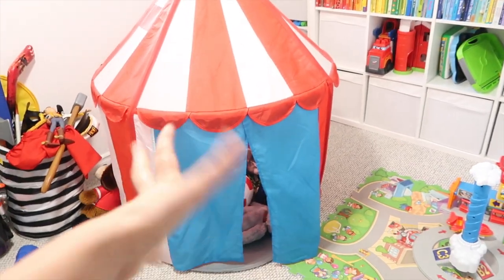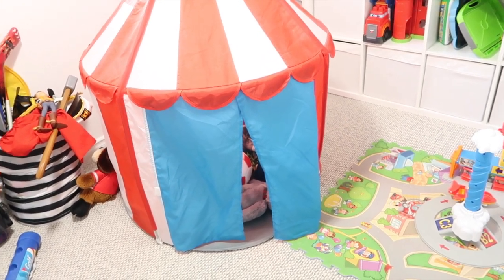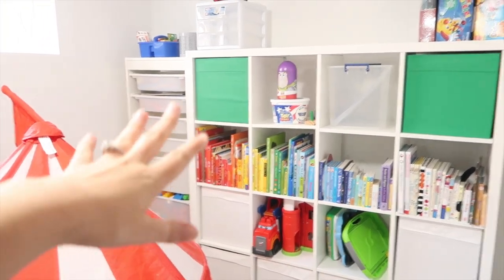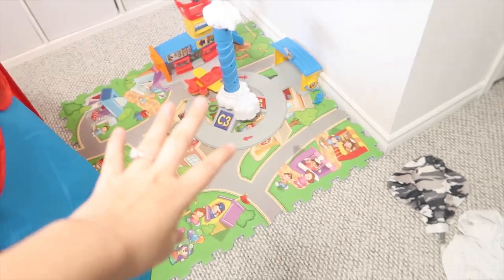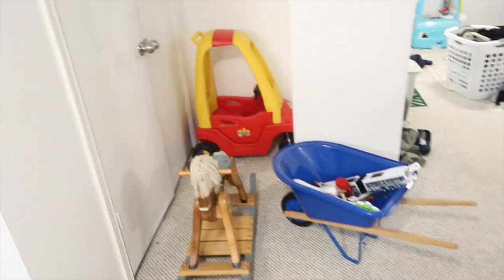So yeah, I have to deal with all these toys. This is the tent that he had, and I love it and I think it looks cool down here, but now I'm like, do I need to get rid of that? I don't know what to do. This is all art stuff and blocks, and then this is all the toys and his books are over here. Toys and toy bins over here. I have this little mat. It's a Little People mat with the Little People airport, and then he has other Little People things over here that he can bring out and play on that.